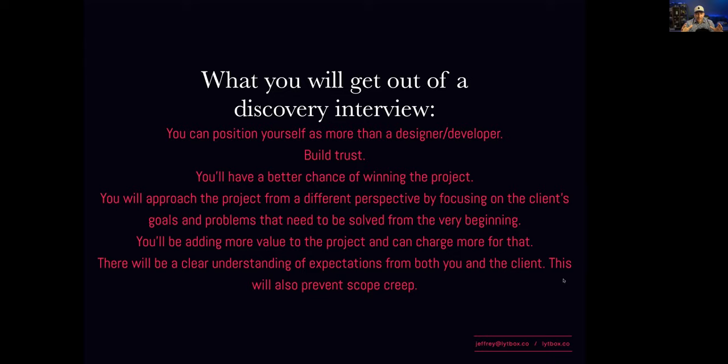When we're creatives and designers and developers, we're problem solvers. That's the essential skill behind design. Design isn't about making things look good. Design is about how can you solve a problem.